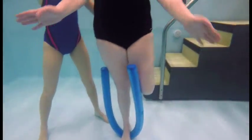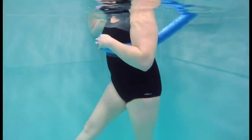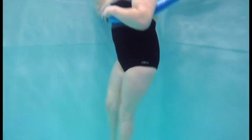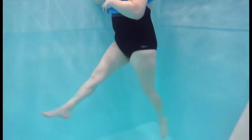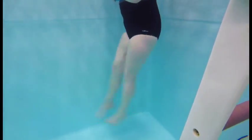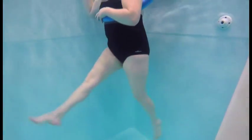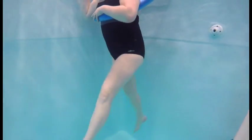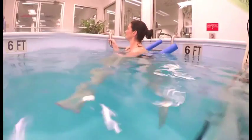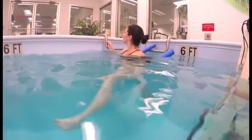The pool is also a great environment for non-weight-bearing and strengthening activities. Deep water exercises can promote improved lower extremity motion and strength without weight throughout the joint. By increasing speed and resistance, you can also increase workload and promote improved cardiovascular conditioning. This patient is performing hip flexion and extension exercise for strengthening and core control.